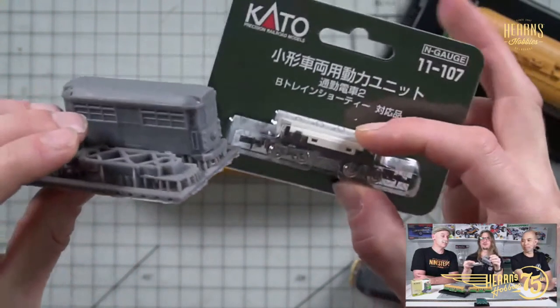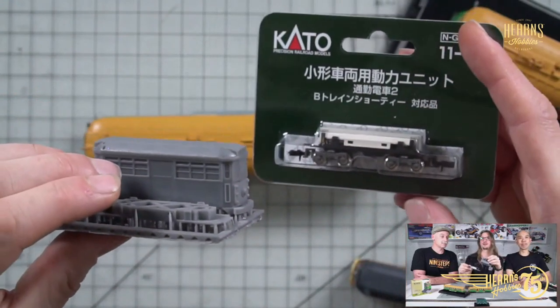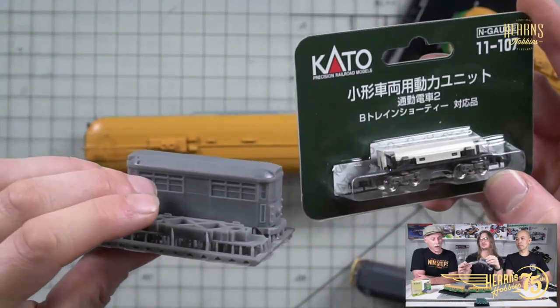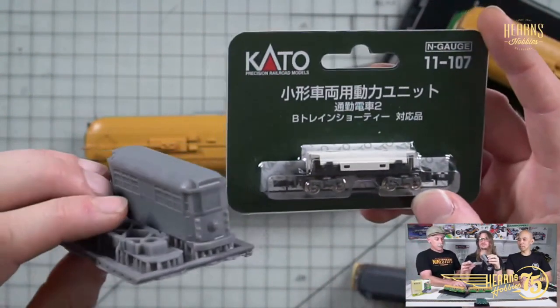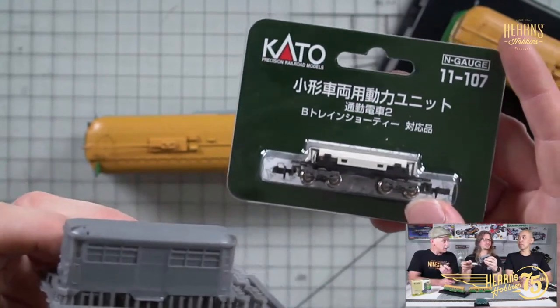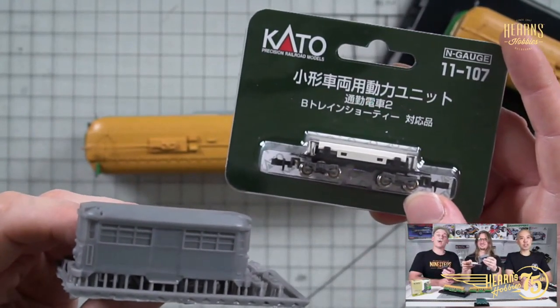But you can also build a version that adapts to use a Kato N-gauge chassis. Because Plugger, we did another one of these. That's correct, yes. And we became affectionately known as Plugger. Yep. Plugger's on holiday at the moment. He might pop up anywhere.